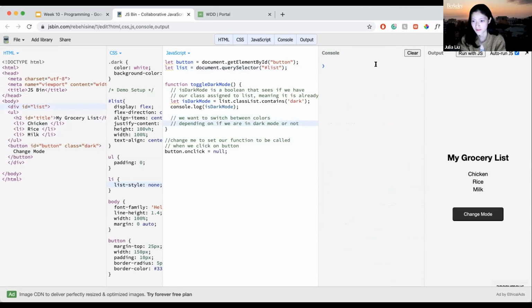And let me clear this console again. Okay, so moving on to actually implementing the toggle dark mode function. The toggle dark mode function is basically just toggling the dark mode style on this entire page. So if it's already in dark mode, then you want to toggle it back to light mode. But if it's in light mode, then we want to turn the dark mode on.